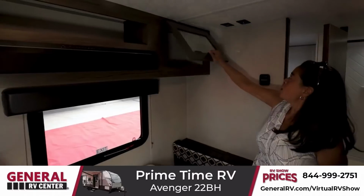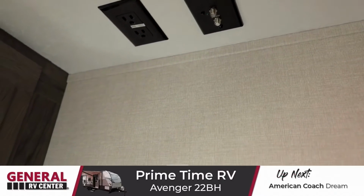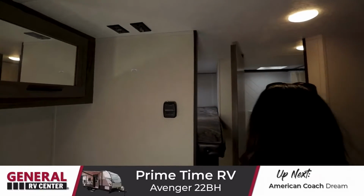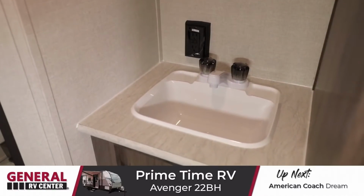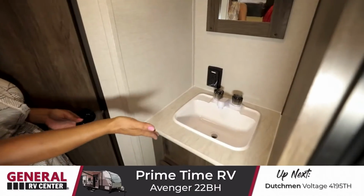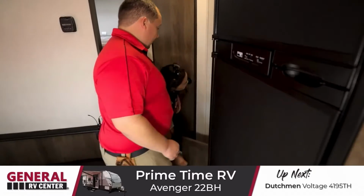Very nice. All right. Oh, you can have a TV mounted here. As you can see, you have the electrical outlet, your coax, and thermostat. And check this out, Matt. Look, there's the sink outside the bathroom. I do like that because if somebody's occupying the bathroom, at least you can do your business right here. Brush your teeth, wash your hands. Perfect. Speaking of the bathroom, let's check out the inside.